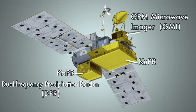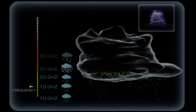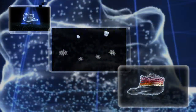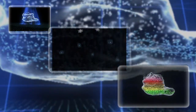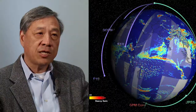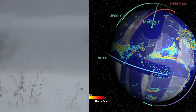The GPM core has an active radar and a passive radiometer, and these 2 instruments are just like what a doctor might use in terms of an X-ray for the radiometer and a CAT scan for the radar to diagnose what's happening in clouds and to understand what's happening with the precipitation. The data collected by the GPM Core Observatory will provide a unique data set that will allow us to translate satellite measurements into the rain or snow that hits the ground anywhere on the globe.